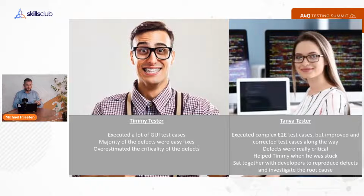And then the final activity of Tanya was sitting together with developers to try to reproduce the defects she found, because she wouldn't like to play defect ping pong, and also to investigate the root cause.